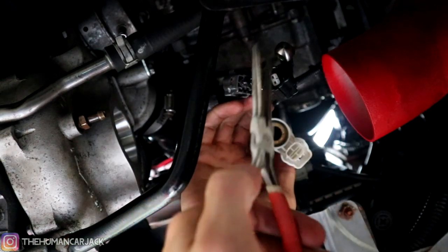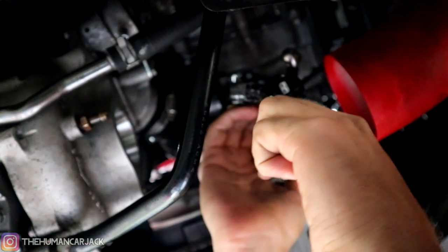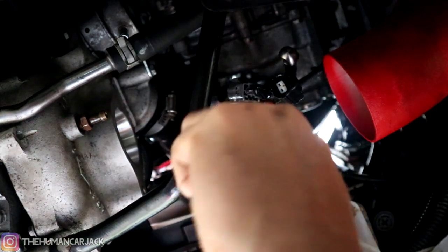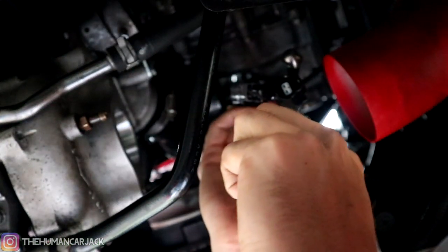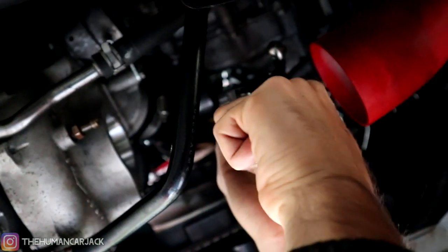So you're supposed to get a set of needle nose pliers and basically pull this out, and I think you're supposed to put it to the side, or they say that you should basically cover this up with electrical tape. So I'm going to go ahead and remove this and then go step by step from there, because I actually forgot what I'm supposed to do after that.